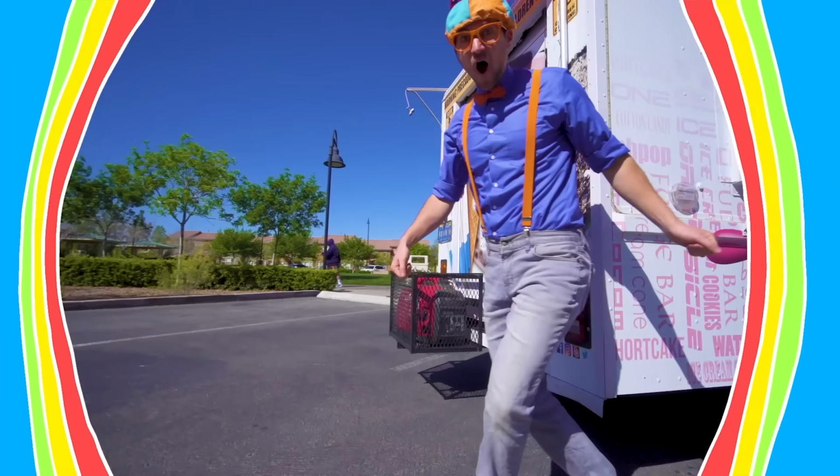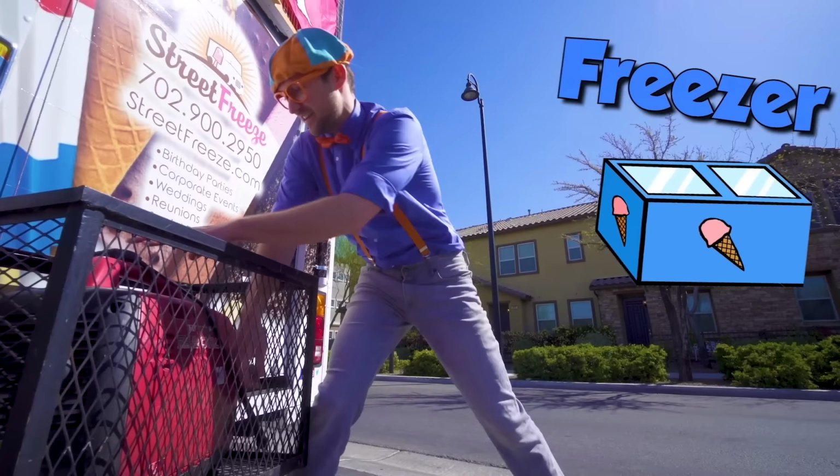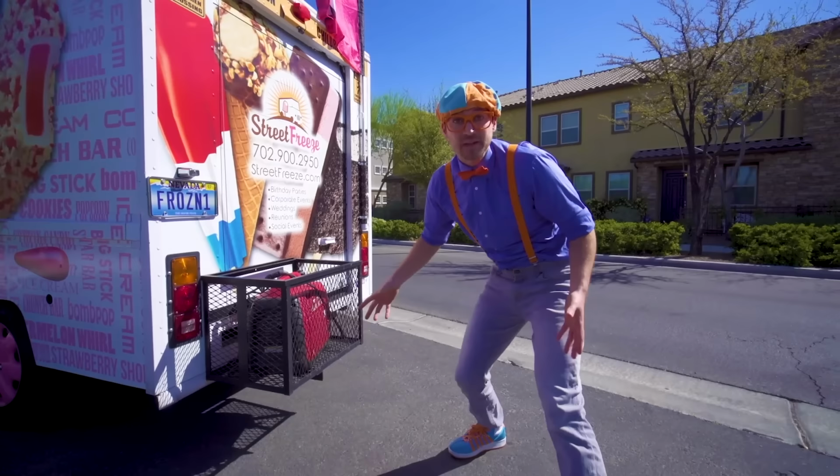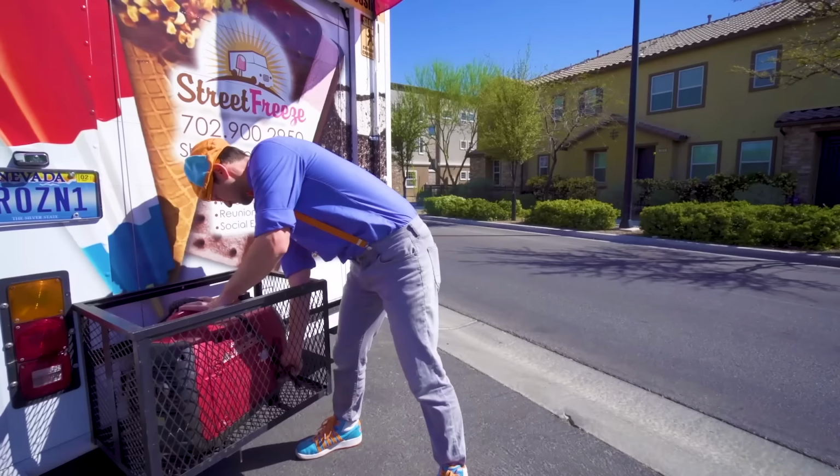Ooh. All right, now let's hop in the back and serve some ice cream. But first, we need to turn on the generator. This is what provides power to the freezer. Let's turn it on. Whoa! It's like a mini engine that produces power to keep the freezer really cold. But the freezer's already cold, so we can turn it off.